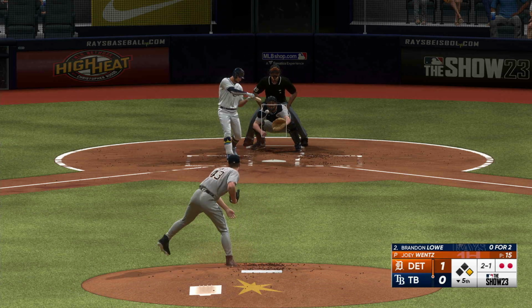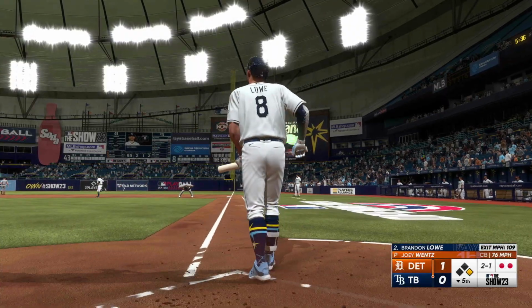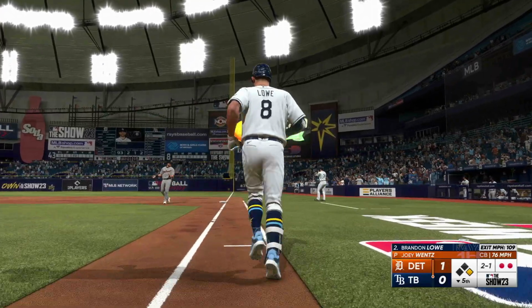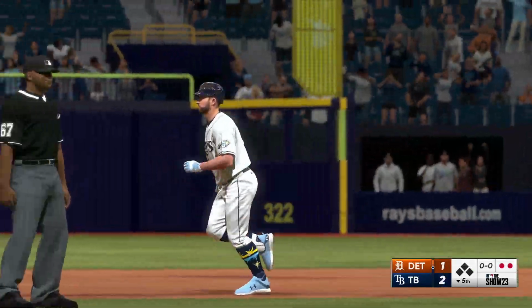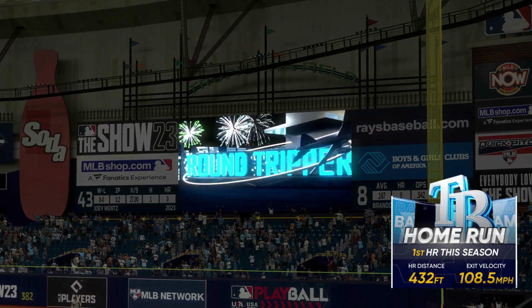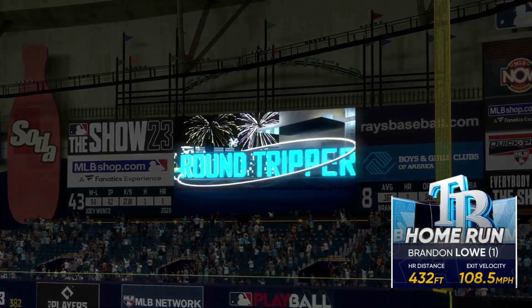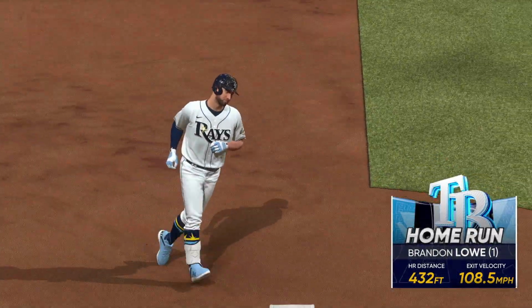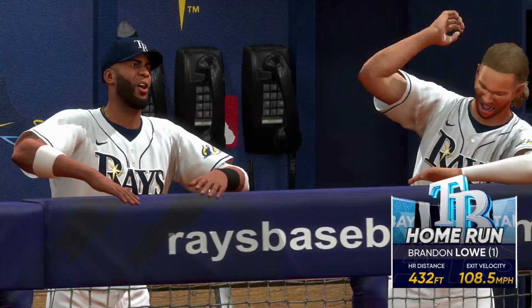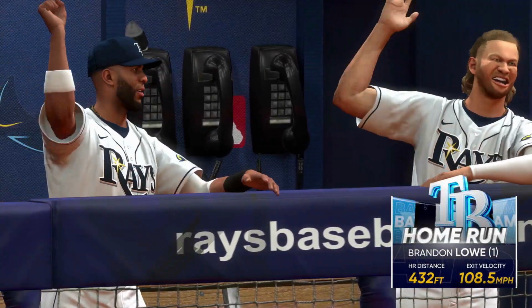At the belt and fires. Drilled in the air, right field, way back there, and that is out of here. A towering home run. His first homer of the year, and they throw a pair on the board. It's 2-1. Well, that swing changes things. Yes, it does. They were in striking distance, and they found a way to fight back big time.